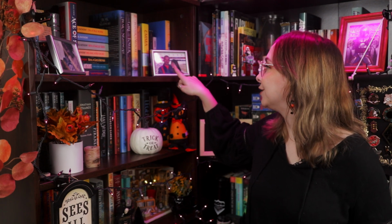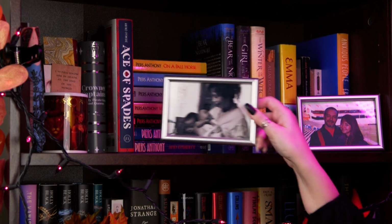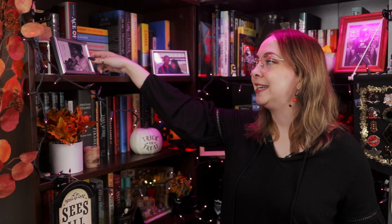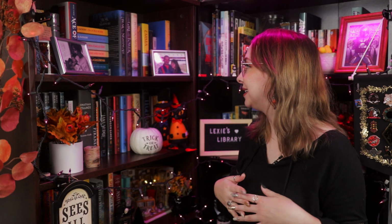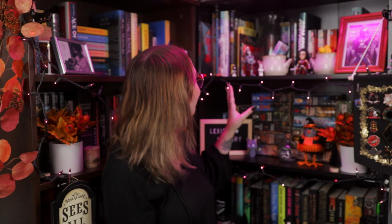And I've got pictures of me and my dad right here, and me and my mom while I was a baby here. Not too many knick-knackage things on this shelf, just because it's high up and typically not in frame when I'm filming, but I do like to have a couple pictures on my shelves, so it's a good place for those.